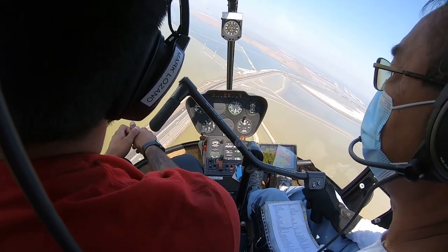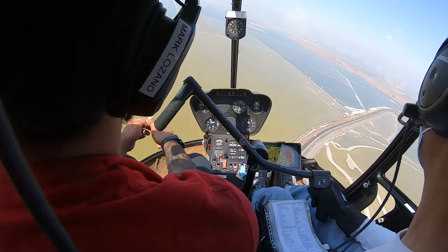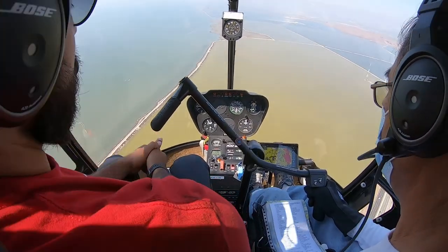Eagle 7 to traffic, just north of the field is about your 1 o'clock, a mile and a half of Barron on right base, 1,200 descending. Inside. Eagle 7, roger, you can resume on navigation. Resuming, Eagle 7.